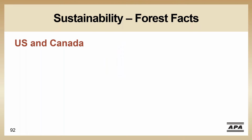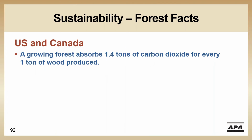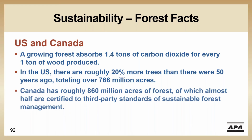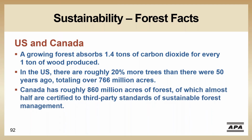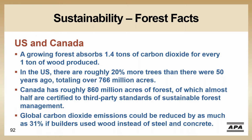Here are a few North American forest facts. A growing forest absorbs 1.4 tons of carbon dioxide for every 1 ton of wood produced. In the US, there are roughly 20% more trees than there were 50 years ago, totaling over 766 million acres. Canada has roughly 860 million acres of forest, of which 405 million are certified to third-party standards of sustainable forest management. And finally, global carbon dioxide emissions could be reduced by as much as 31% if builders used wood instead of steel and concrete.